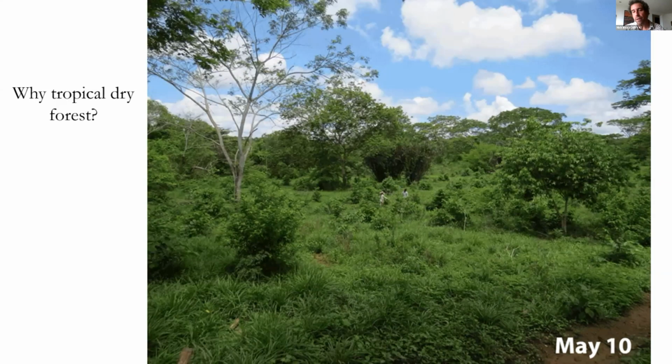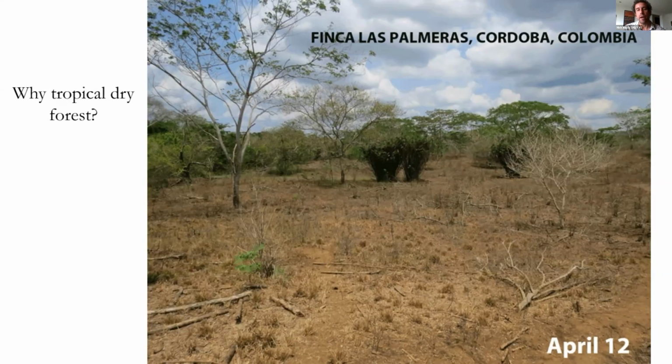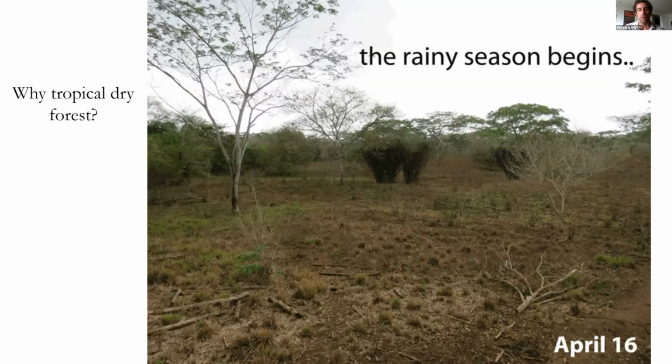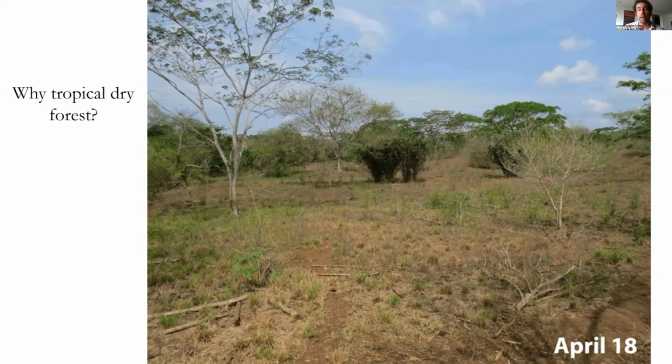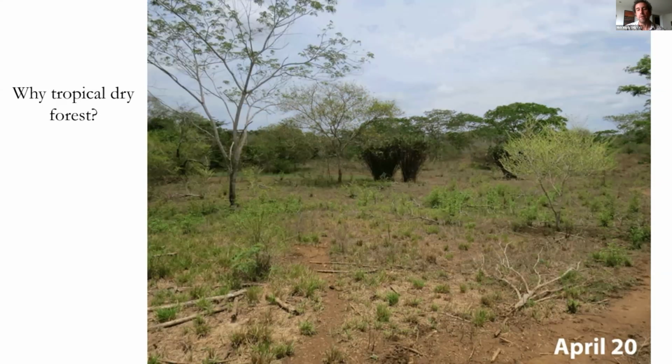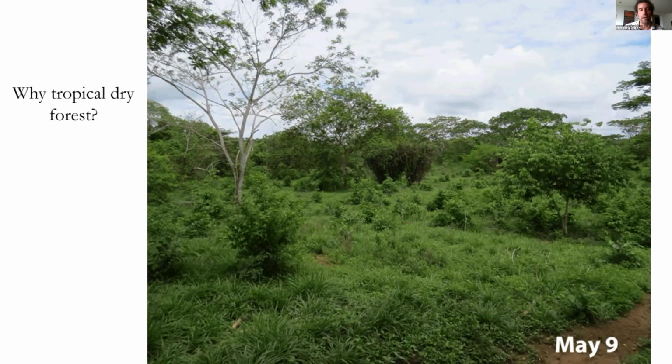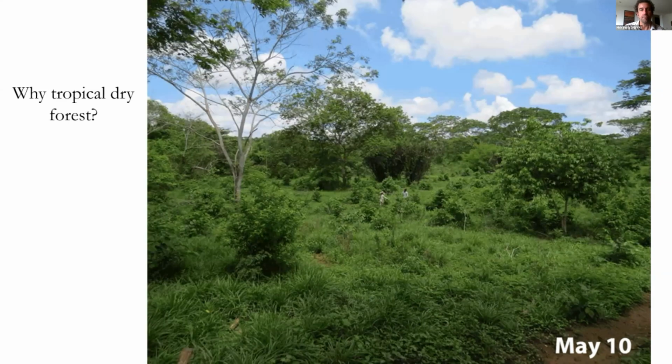And perhaps also explains why they're not using so many areas in Central America, because in many of those Pacific dry forests along the Pacific coast of Central America, the rainy season arrives later. Whereas in Colombia, it's just perfectly timed with the migration of many of these cuckoos through the region.